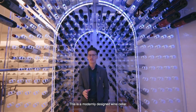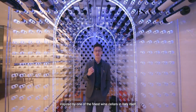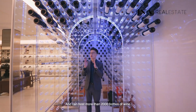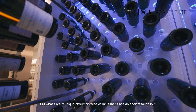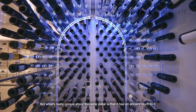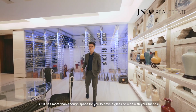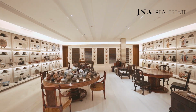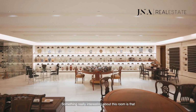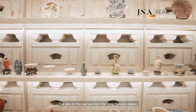This is a modernly designed wine cellar inspired by one of the finest wine cellars in Italy itself, and can host more than 2,000 bottles of wine. But what's really unique about this wine cellar is that it has an ancient touch to it. Not only does this room house a wine cellar, but it has more than enough space for you to have a glass of wine with your friends. Something really interesting about this room is that the tiles on the wall are from the Tang Dynasty palace.